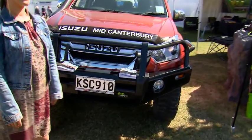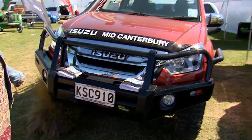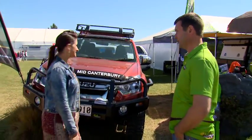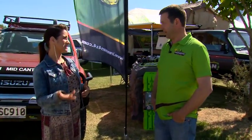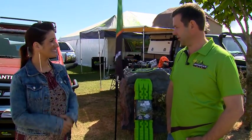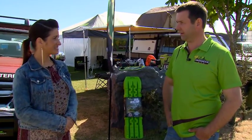So you've fitted out this bad boy. Yep. So this one here's got a full bit of kit on it. We've got the bar and the side steps. Also got the suspension and tyres and roof rack and snorkel as well. So yeah, she's all kitted out. And you fit the parts as well as selling them, right? We do, yeah. One-stop shop. We've got a showroom and workshop in Waterloo Road where we do all our fittings. So yeah, we can do the whole lot.